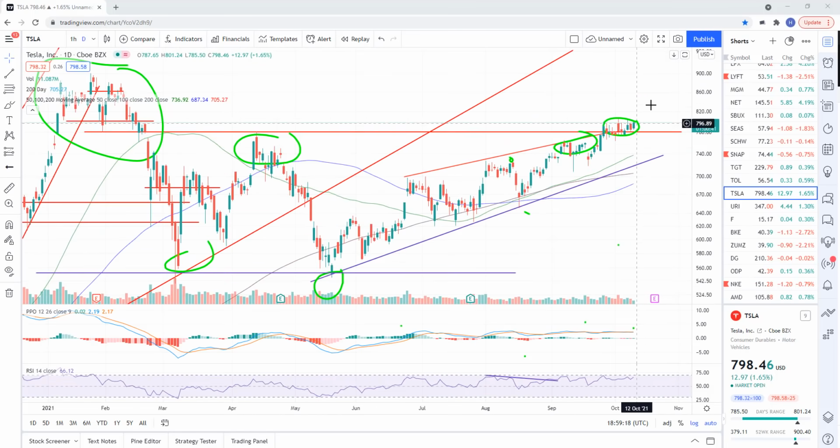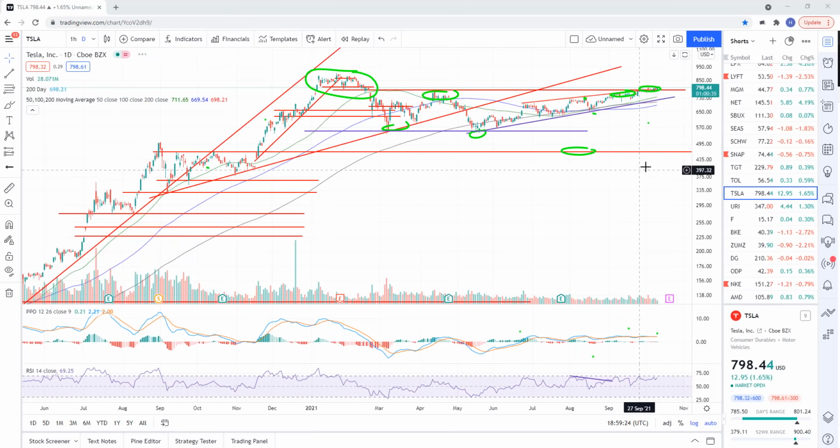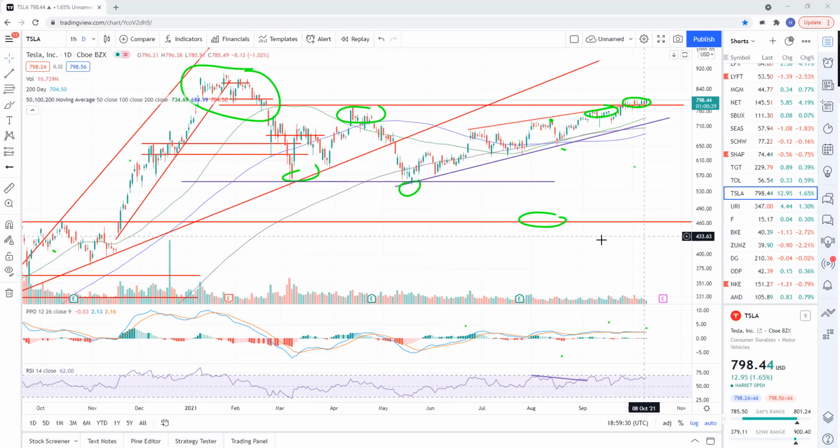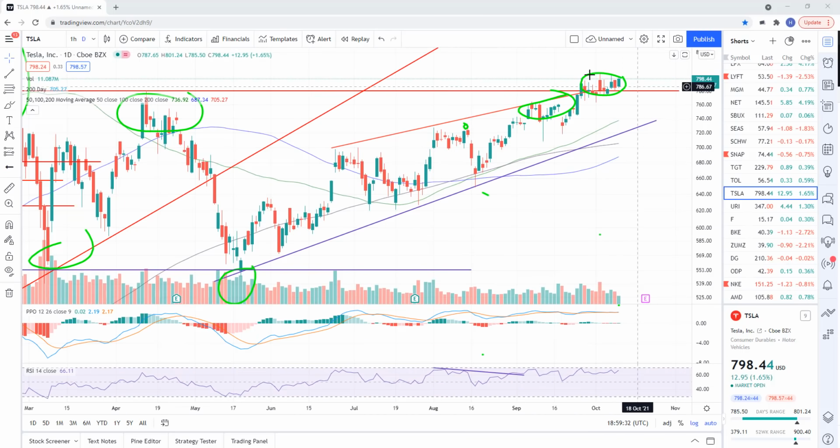And then a break of that would set us up for a move all the way down to about 554. And then ultimately, I think Tesla's heading down here at 460, 465 area. But until I see the breakdown and the sell signal, we have to keep an eye on that one.